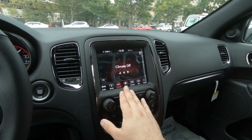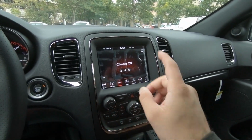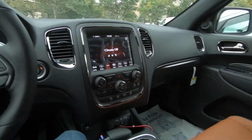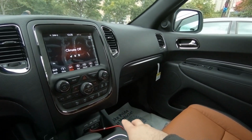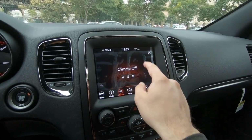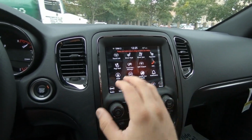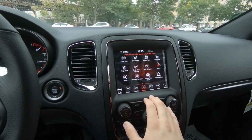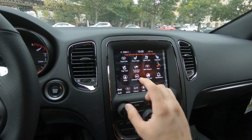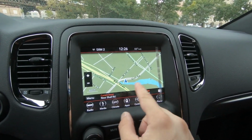One of the best things about this car is this infotainment, which has been updated. Dodge has done a very good job for a couple of years now updating their infotainment system, so you can control it only by touch. There is no dial here, no nonsense like that. You can just go right away and click whatever you need, and this is something that I prefer because it's very fast, very easy to use in terms of navigation and everything. The maps, as you can see here, this is how they look.